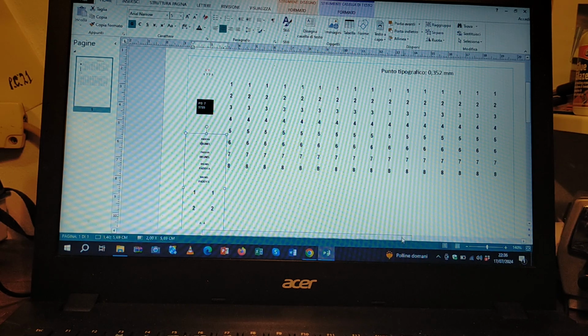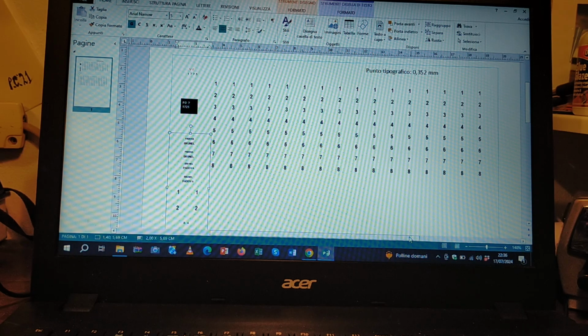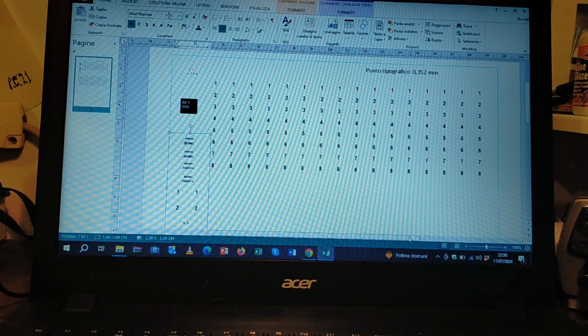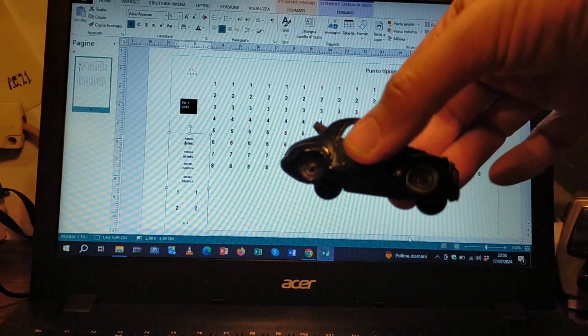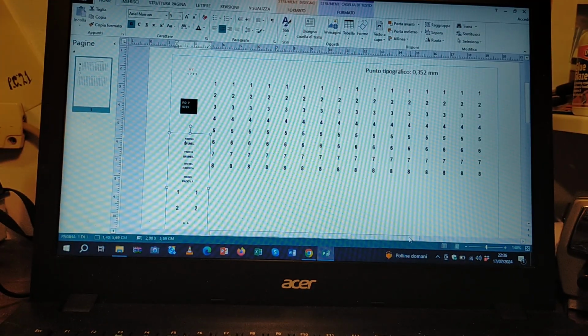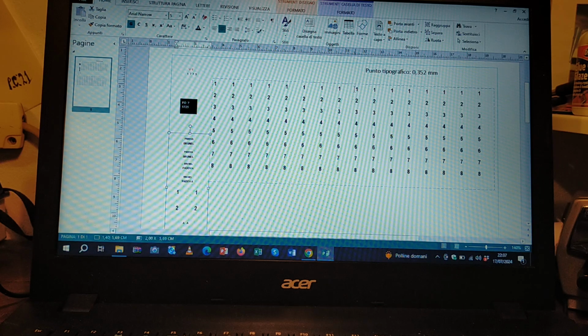So here's a short video about decals. As I mentioned in previous videos, I have to prepare a series of decals for the Rivarossi tram, the destination number, for the rail car, there it is, for this Brumm Fiat 500C model, it needs a number plate, etc., etc. And the whole point was, not being an expert in typography, we have, of course, this is Publisher.